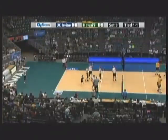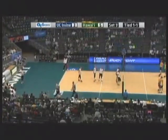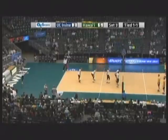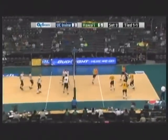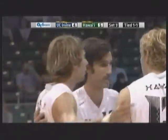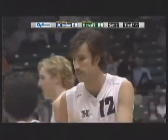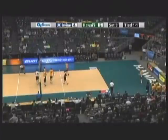West will serve. Hawai'i leading by 2 here in the third set. This match is tied at 1 set apiece. Serving is West. Into the net. Too long. It took too long. And maybe you're right about holding on to the ball. Yeah, not a good toss either. He tossed that way too far into the court and just could never catch up to it.